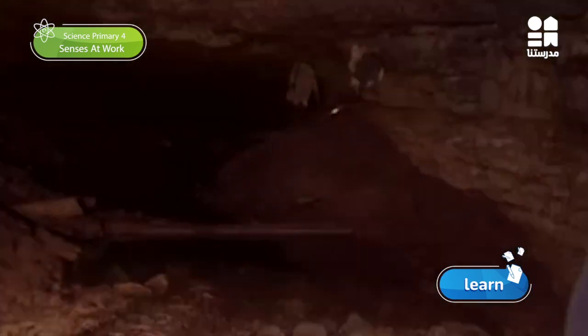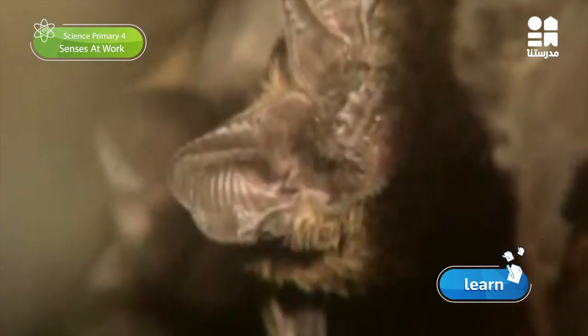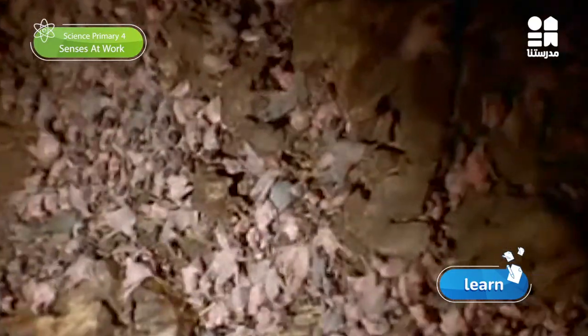Other scientists interested in sonar are drawn to a much misunderstood creature of the night, the bat. There's a saying, blind as a bat. That's not exactly true. Most bats can see, though their eyesight is poor. Like dolphins, though, bats have a keen sense of hearing. They too use their ears to see.